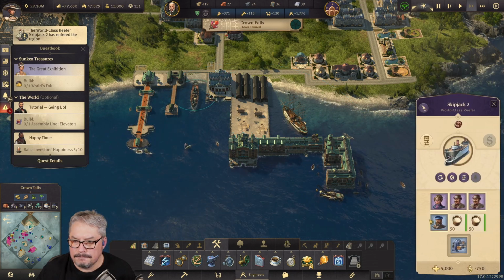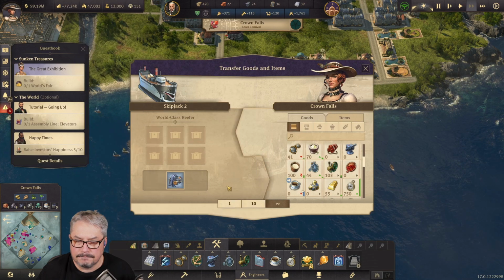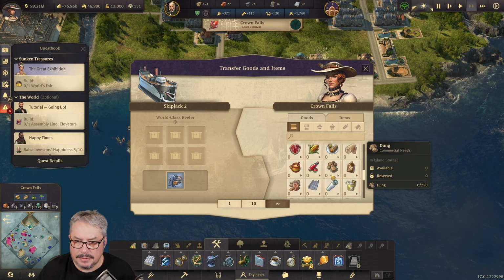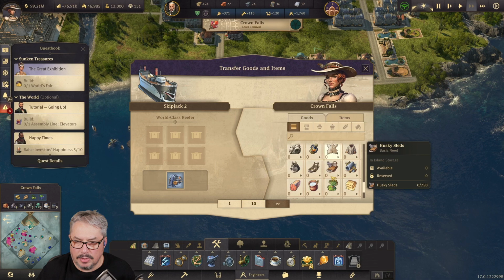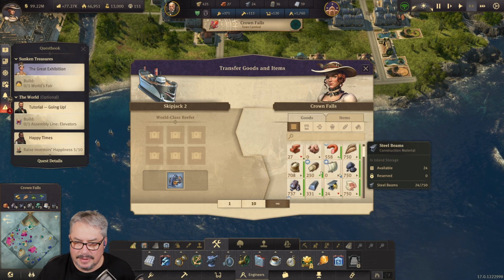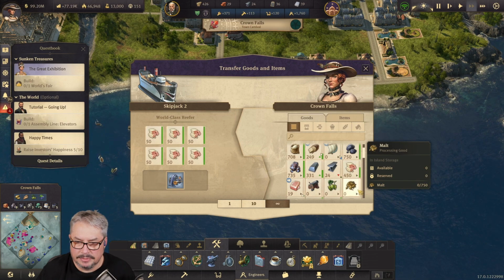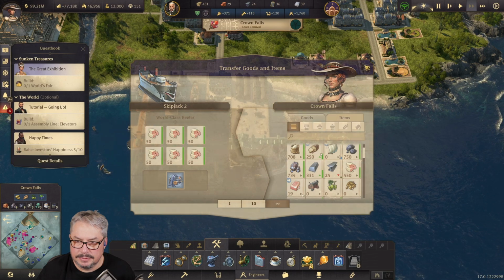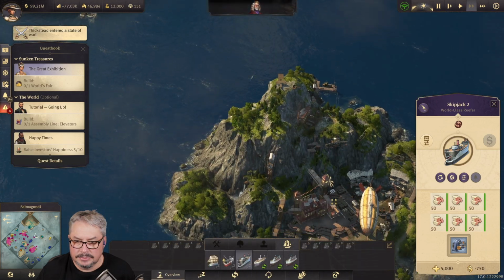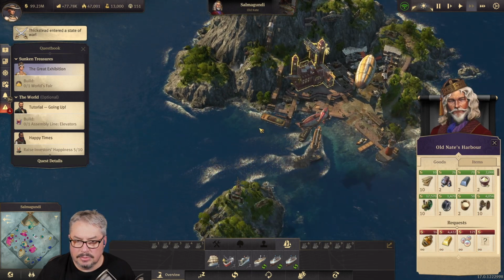Only are reporting in. Right. Right. I can't trade tallow if I'm full of tallow. A competitor's island is under siege. Oh, the crane. Will he buy anything? He will.